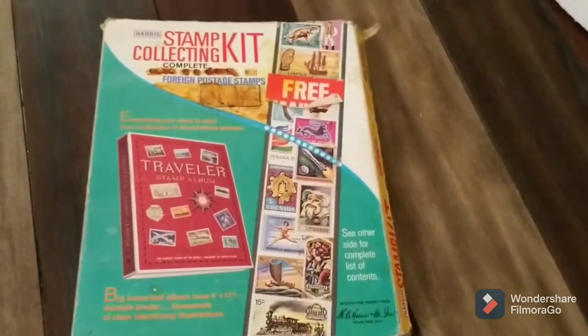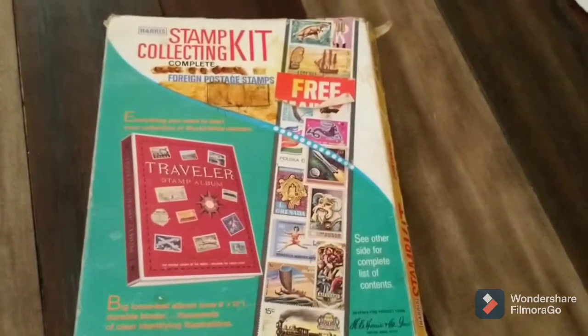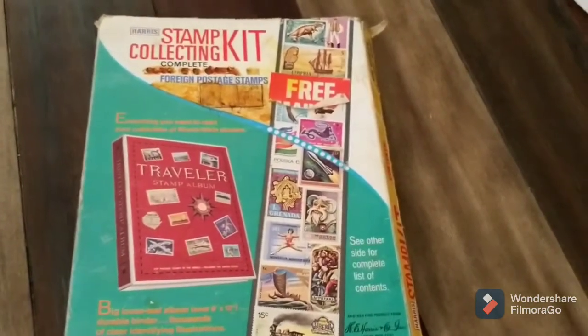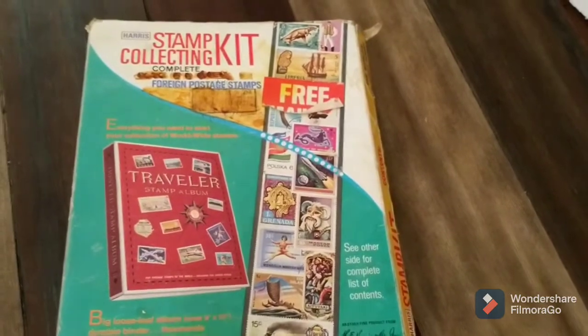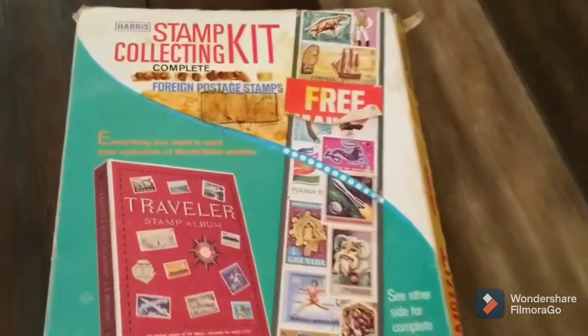What you're looking at is a stamp collection that I recently acquired. To be honest, I know absolutely nothing about stamps, so I definitely have my work cut out for me as far as figuring out what is in here and all that. But I wanted to show it to you guys and kind of open this together.